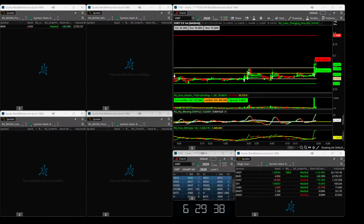VXRT. We'll take a look at it because nothing else is going. It's down there around 65 cents. It's already had one candle spike. We would need to wait on the indicators now to all turn green to even think about a trade here. Well, what do you know? One of my scans woke up. Not up here, though.